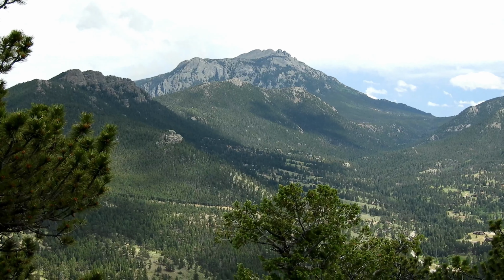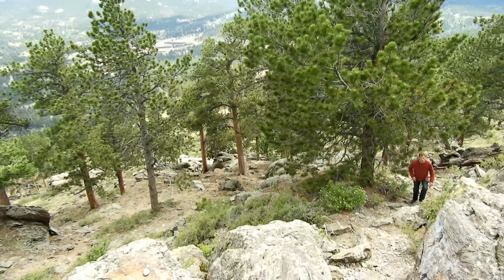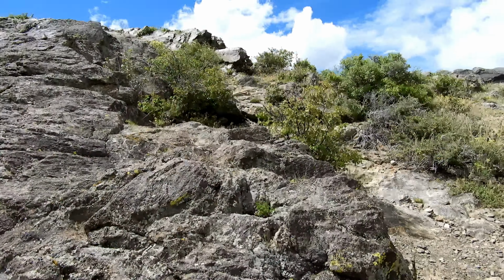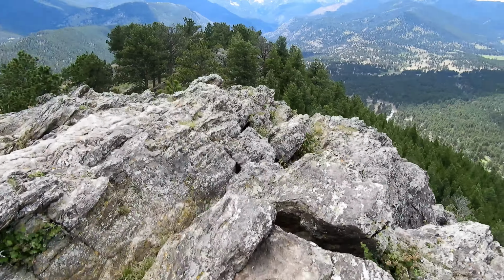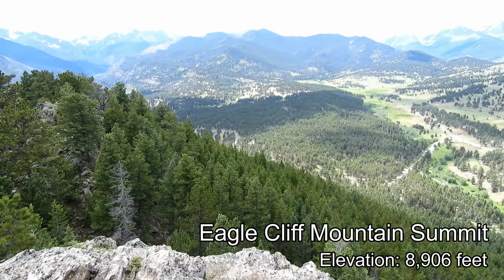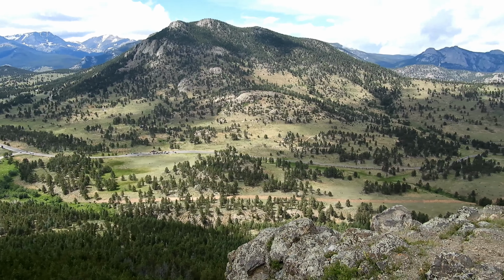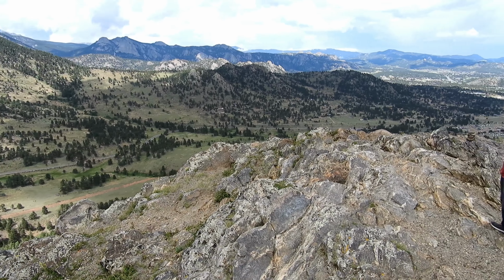Where we were at yesterday, and today we're over here on Eagle Cliff, and we're about ready to summit this. Yeah, Eagle Cliff Summit. This was not a hike fail, it's a hike success. That was the hard way, no doubt. We got it.